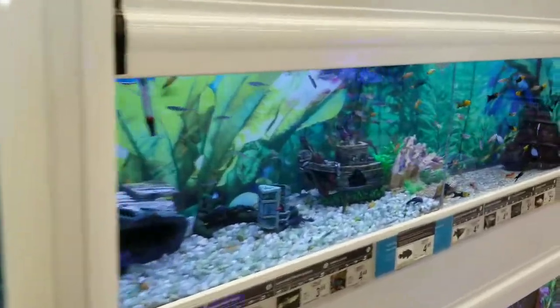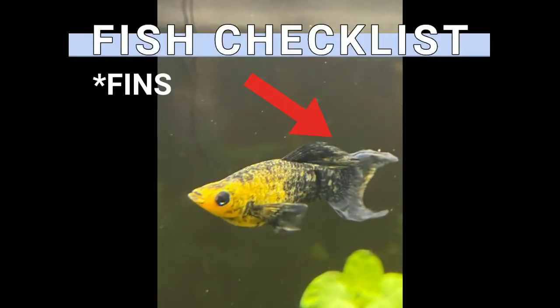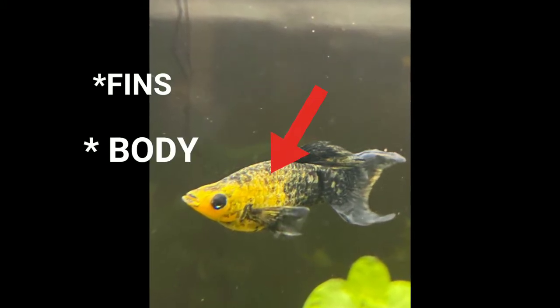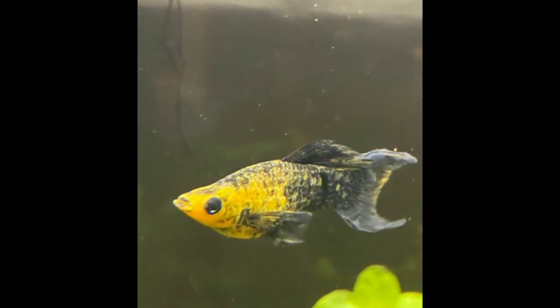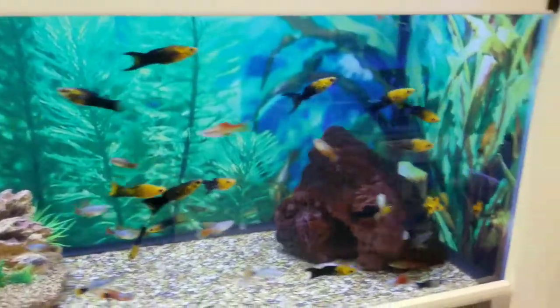But now let's look at a fish and look at some of the things that you should look out for at Petco, like fins that are tattered. You want to definitely look at the body, see if there are any protrusions or egg or spots, and also look at the eyes. Make sure they're not cloudy or faded or anything of that nature. All of these are the makings of a good fish.